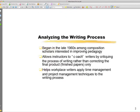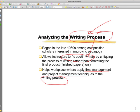We also have to reimagine the writing process. Expressivist writing focuses on the product, and the transactional writing process asks us to look more at the process. That is, not the finished paper, but how we get to that finished paper. I hope to coach you through the process, not just by correcting finished papers, but by helping you apply time management and project management techniques to the writing process that we'll see as having specific stages in it.